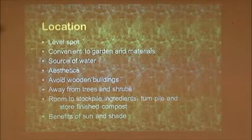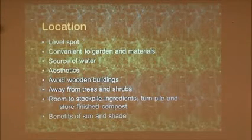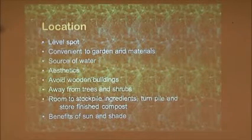And there are benefits of sun and shade. Some people, sort of like Republicans and Democrats, say, oh, you need to have it in the sun. No, you need to have it in the shade. There are pros and cons. So I say it's a wash as far as I'm concerned.